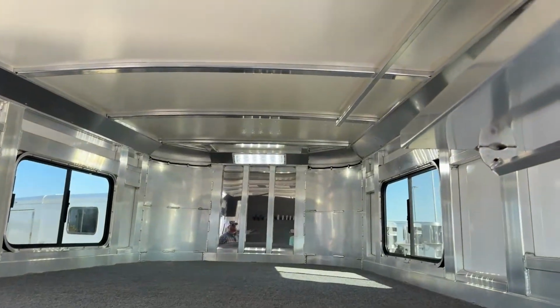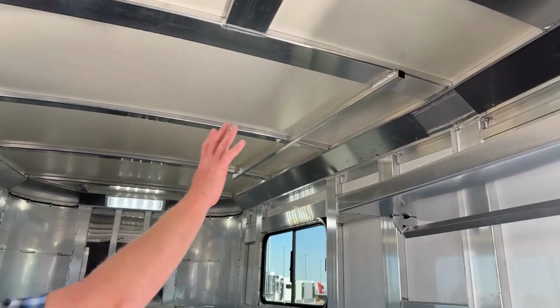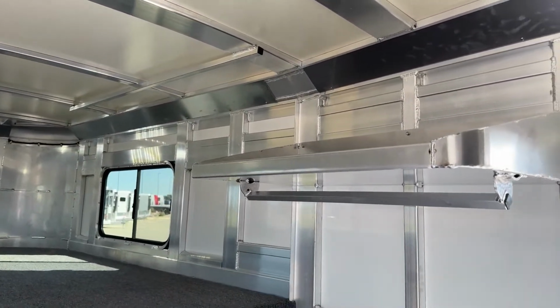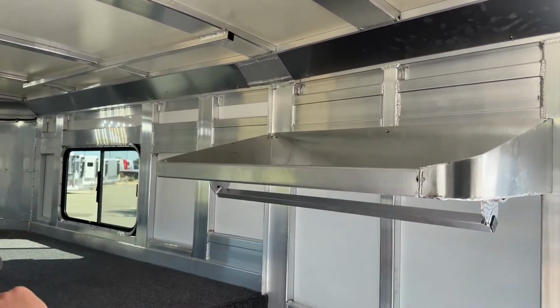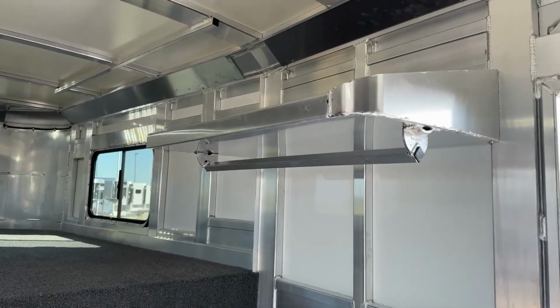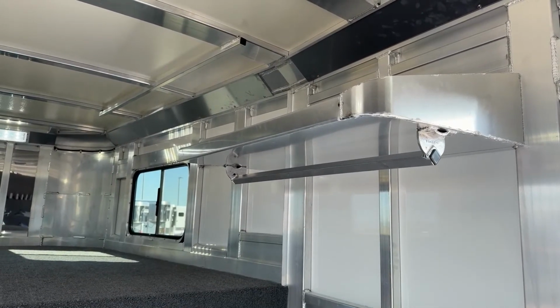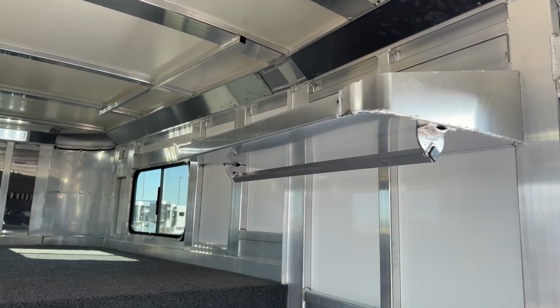Clothes bar over to the right hand side, so you can hang clothes there, but then you're also going to get this 18-inch shelf. It's got a 2-inch lip, so it's 18 inches deep. Got a clothes rod underneath there, so you can hang a lot of clothes. So if you're traveling, going to events, you can actually hop in here and change into show shirts. They don't necessarily have to be hanging and taking up space in the back of your tow vehicle. Hang your garment bags, all those type of items can go right in this trailer, keeping them nice and neat and clean.